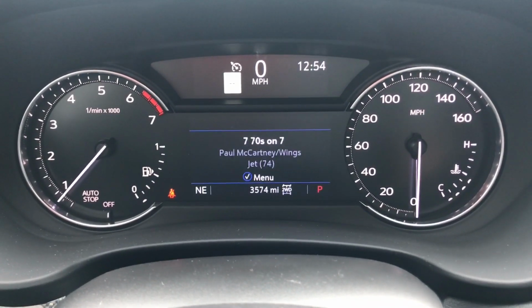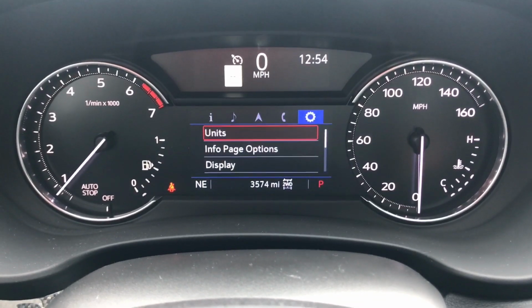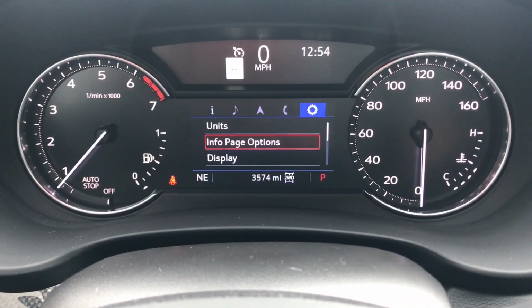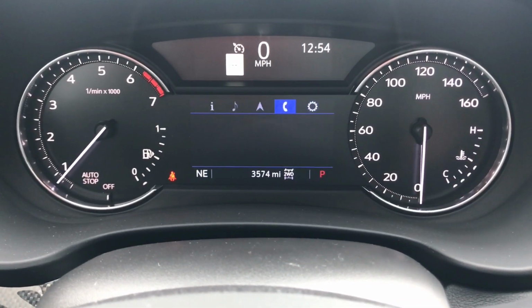It pretty much shows anything you'd ever want to know, all kinds of different information regarding the radio, vehicle information, settings, fuel mileage, anything like that. You can also see that the gauges are very clear and easy to read, almost Audi-like in their quality.